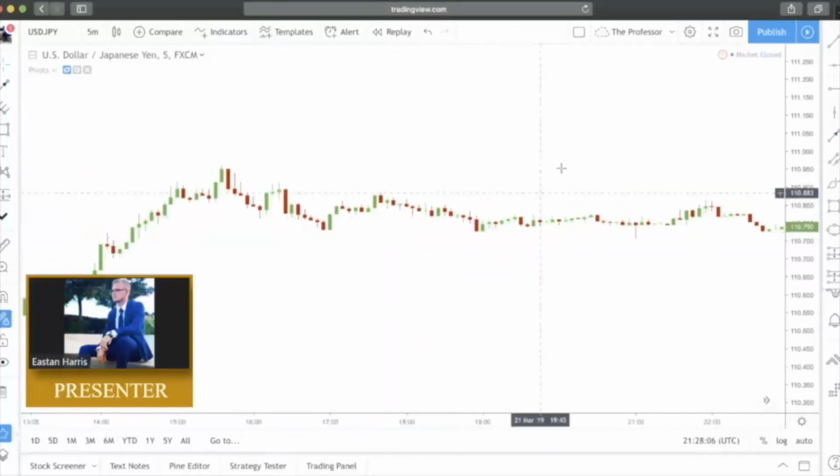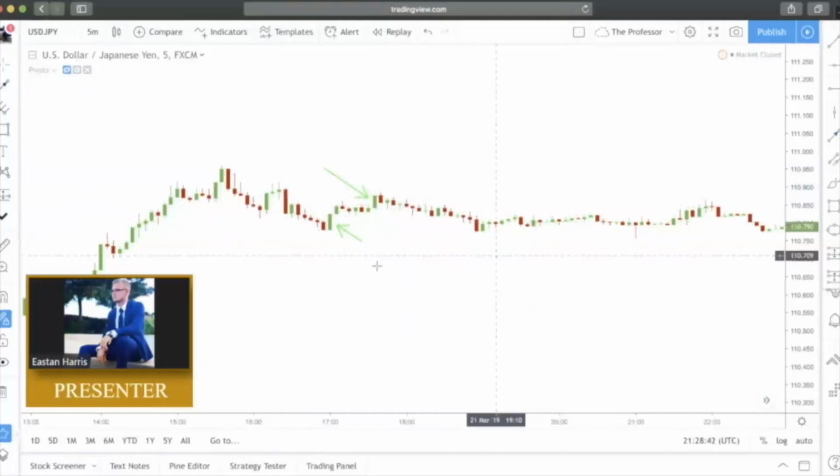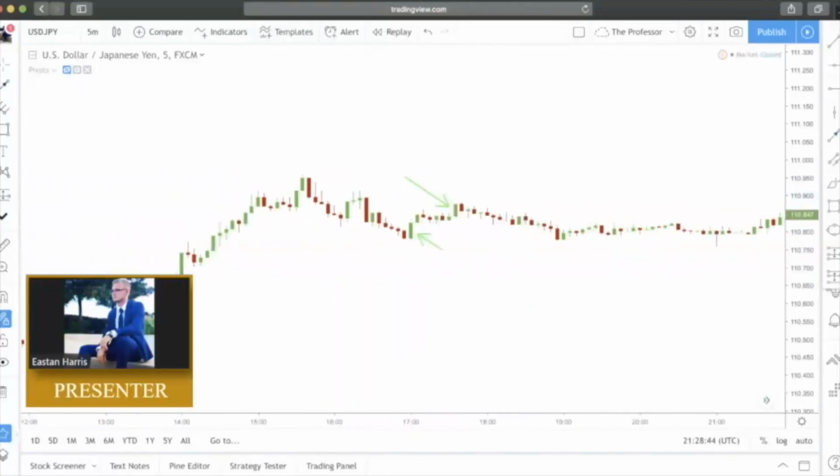Right here, a couple more examples. Right here we have a bullish Marubozu. This one has hardly any wicks on the bottom. Nice move up, price then in turn flowed to the upside. Here's a very solid Marubozu candle, no wicks at all. Price printed this, but ultimately continued to the downside. Okay, that was a failed one.